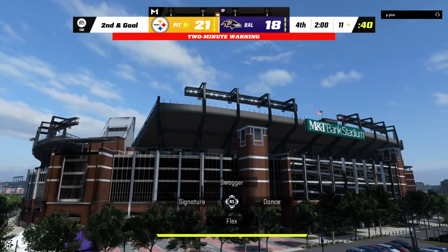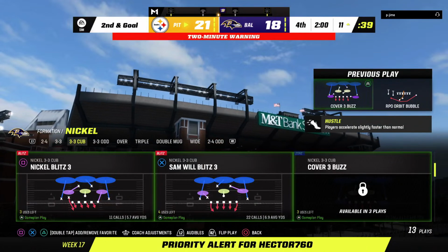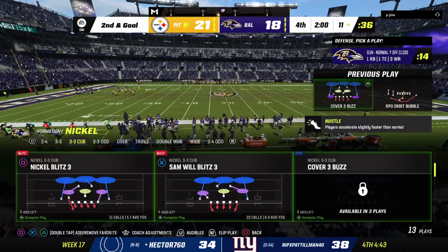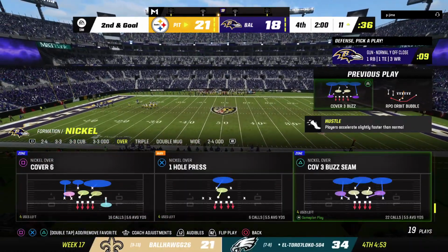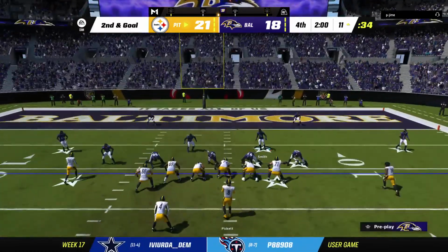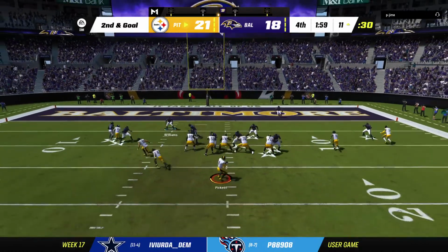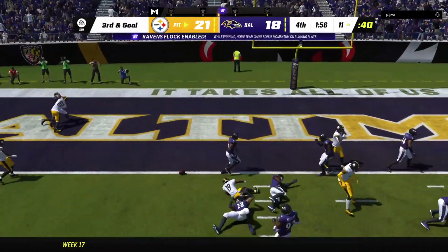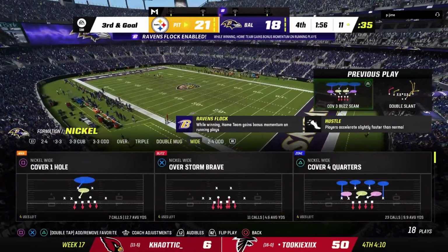Completing it to the right side, Johnson. And he is not going to go anywhere. They're going to get to him behind the line, and that is going to get us to the 2-minute warning. On 2nd and goal, Pickett had his hands on it but dropped it. The rookie making a little bit of a rookie mistake, 3rd down.